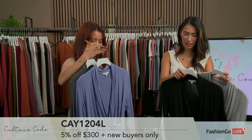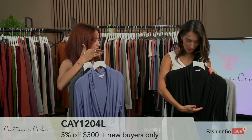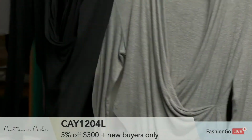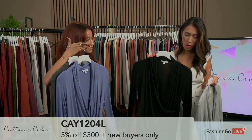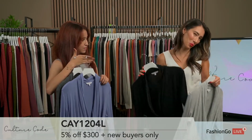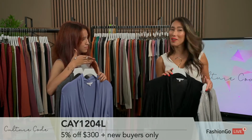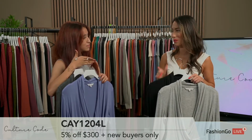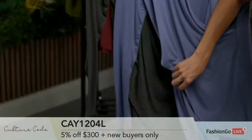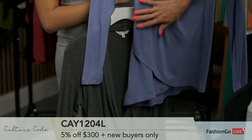I love the detailing, how it plunges down. Yes. You know, it goes across here as well. It's very feminine. Again, another great item to go back to school or work, keep it more casual, or in the evenings, having a casual dinner out as well, or just lounging at home. Again, something that you can wear for so many different occasions because you've got that nice detailing. And also across here, I'm just noticing that too. Oh, it's so cute.